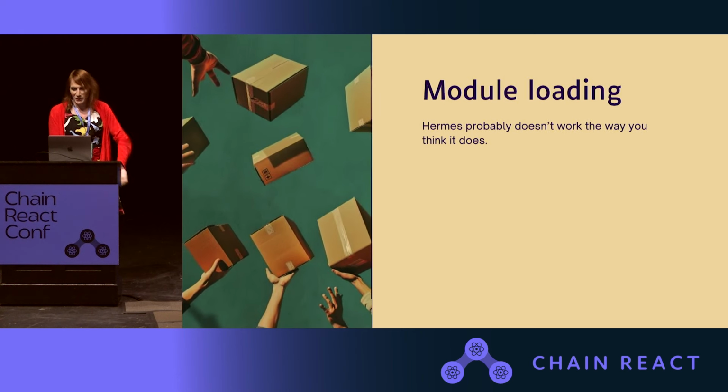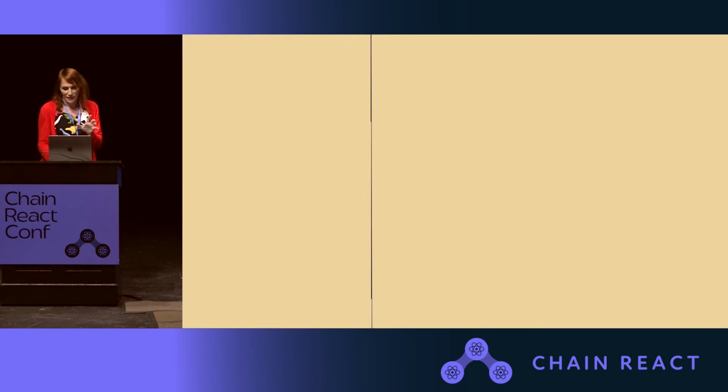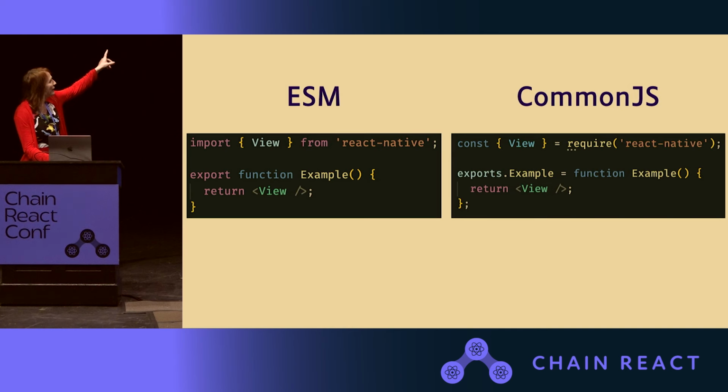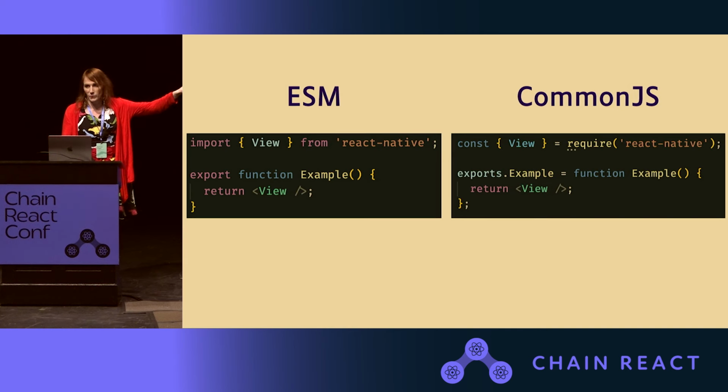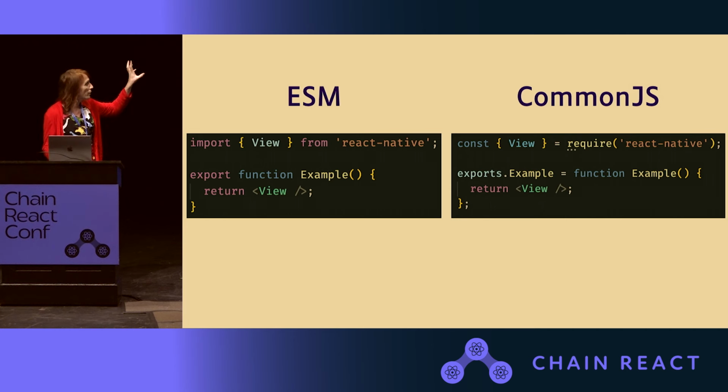All right, module loading. Hermes and Metro and Babel and the entire React Native ecosystem probably doesn't work precisely the way that you think it does. Here we have two examples, an ECMAScript module on the left, a CommonJS module on the right. For all practical purposes, these can be seen as the exact same. In fact, the left-hand side will pretty much compile into the right-hand side.